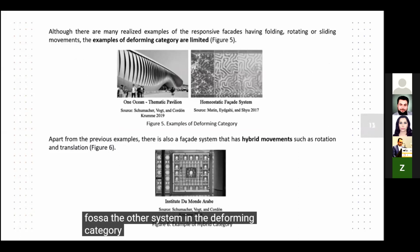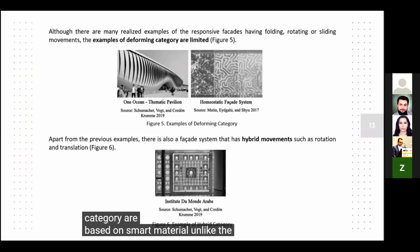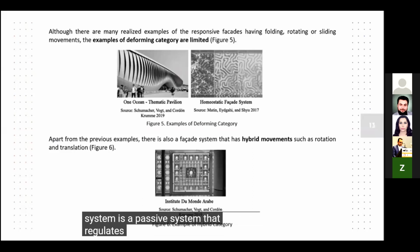The other systems in the deforming category are based on smart material. Unlike the previous example, the homeostatic facade system is a passive system that regulates itself according to environmental factors such as daylight and temperature. Apart from the previous examples, there is also a facade system that has hybrid movements such as rotation and translation.